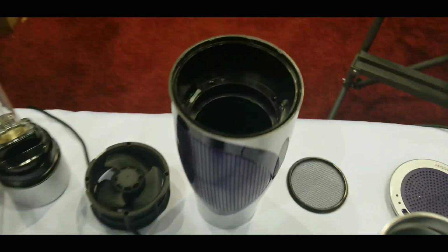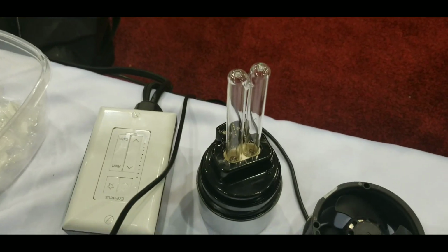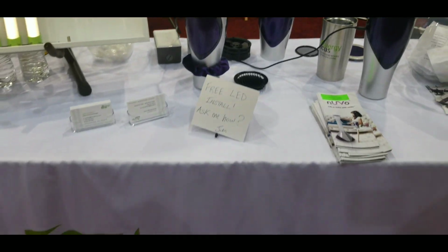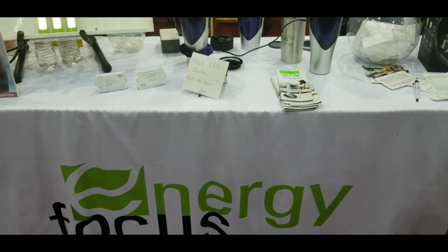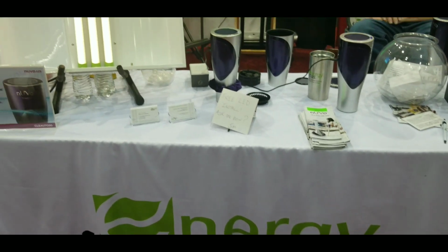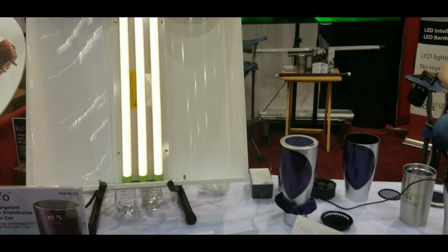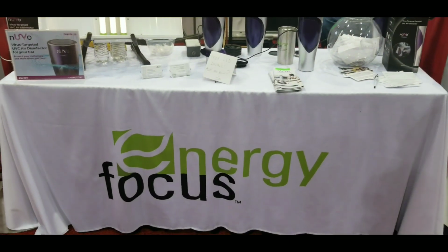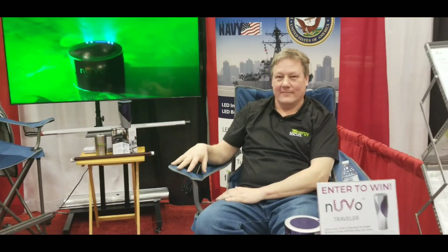Oh, you got an interior look on it. Wow. That's what the bulb looks like on the inside. This is cutting edge technology here for Energy Focus. If you are wanting to keep your car or your house or your business clean and disinfected with the use of ultraviolet light, then this is the way to go. Energy Focus. They're located in Solon, Ohio. This is good stuff, Jim. You guys are really doing good work there.